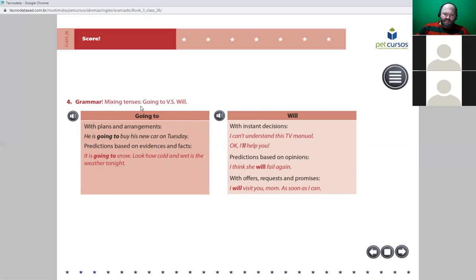Forms of future. Mixing tenses. Olha lá, I have going to versus will. Okay? Lembrando lá que o going to você vai usar para plans and arrangements, and will, instant decisions, né? Você pode acrescentar uma coisa aí pro will, que é usado também com previsões, predictions, né? E o going to também, se você quiser acrescentar no seu livro, ele também é usado para visual evidence, evidência visual.